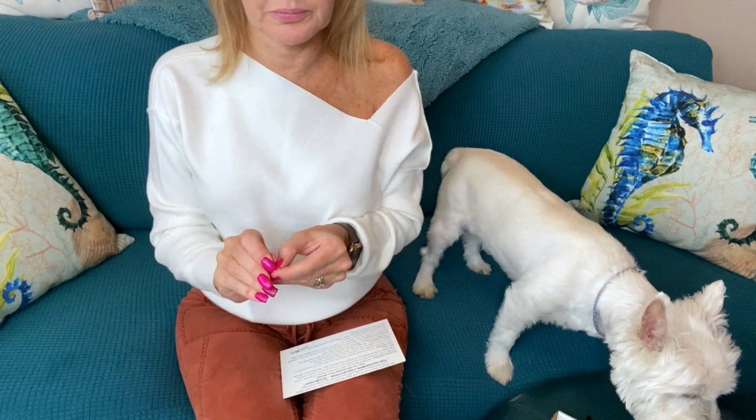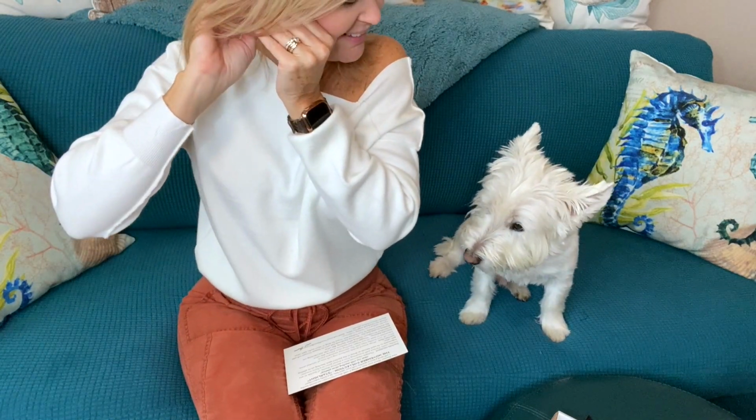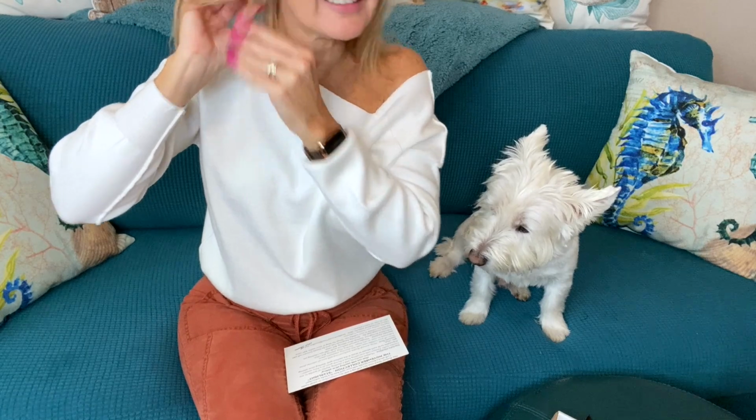So let me put these on for you. So Wyatt, for some reason, wants to play with, you guys can't see this, but he's actually trying to get the little bag that the earrings came in, and he wants to play with it, and I don't know why. Something on this box that he is very interested in. Can you see him? Wyatt, what are you doing? Are you being bad? You're too funny. All right, maybe Wyatt wants to be part of the video today.